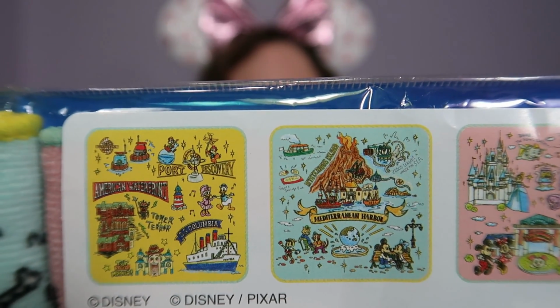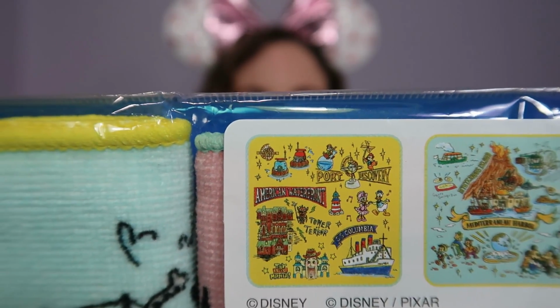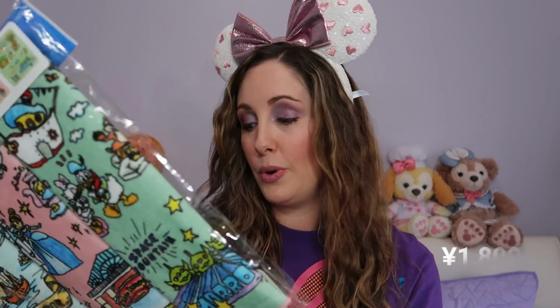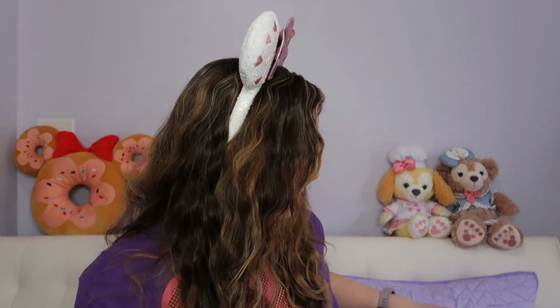Oh, I love the Tokyo DisneySea. It's the one that sold me the most, seeing the Mount Prometheus. And there we go. So all four of these, they were a bit on the pricier end. This was 1,800 yen, about 18 US dollars for the 4 washcloths, but I can use these forever. I always need washcloths in the house.